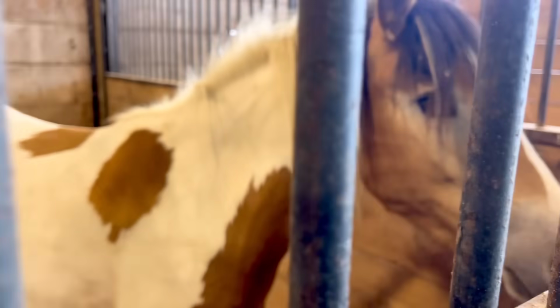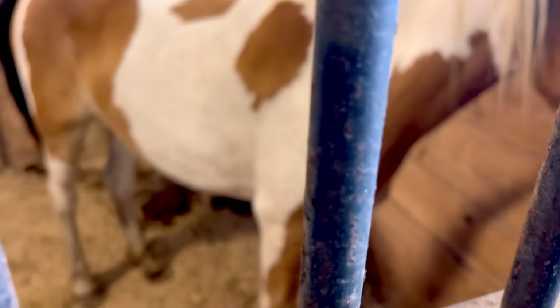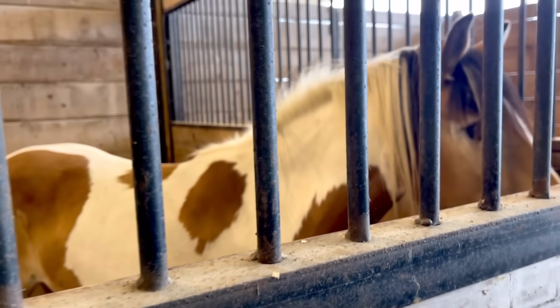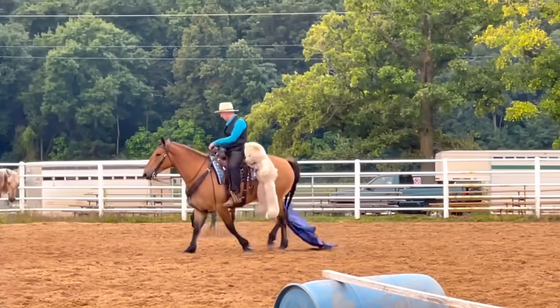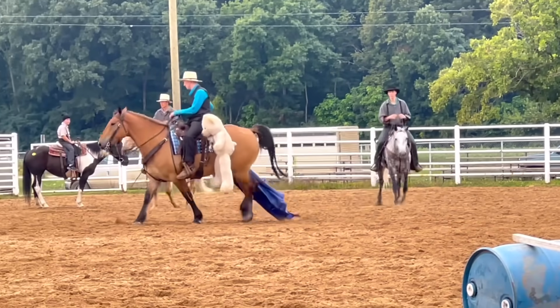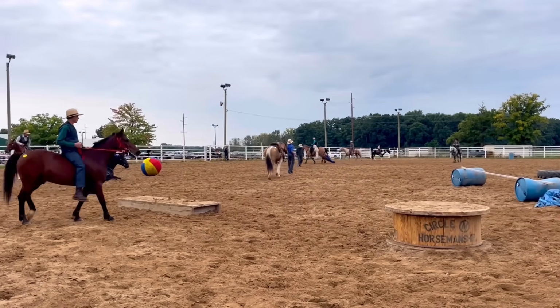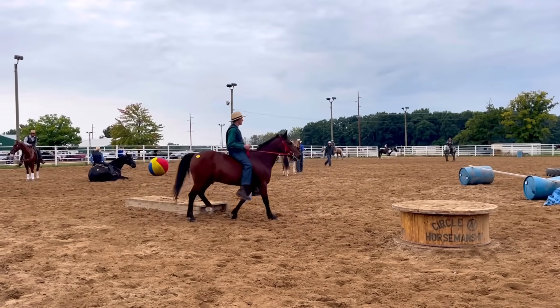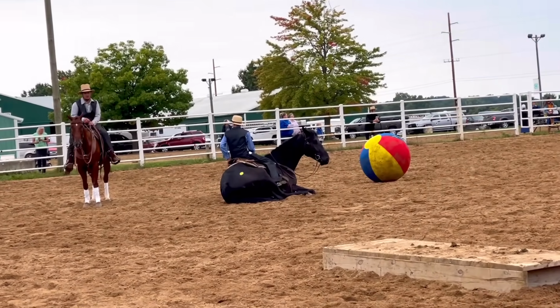This one's gorgeous. I've said this in other videos, but for those of you who are new, oftentimes the mid-tier to higher end sales will have an arena with all these different obstacles or things to play with to show off the horses and their skills. So it's nice. You can see them move. You can see what they're like in this environment. So I really like that.